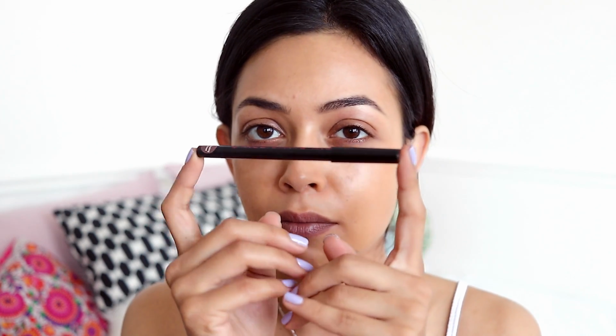And I'll move on to my eyes. Now normally I wear a winged liner, but I've been opting for something a little bit softer and slightly smoky, not too fancy. I've been using this Makeup Rev eye pencil in the shade Channeling My Inner, and it's just a bronzy chocolate brown shade with gold specks of glitter. What I'm going to do is just do a wing shape.